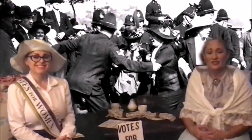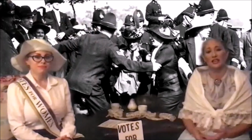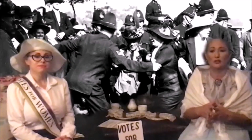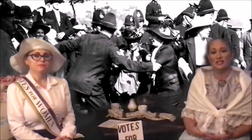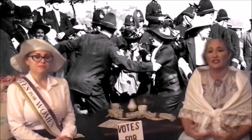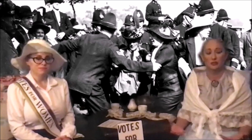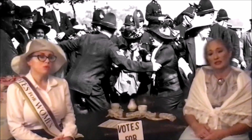The suffragists preferred a more macro approach. They were educated, and they came from middle class and upper class homes. They were property owners, and they wanted a more peaceful protest. So they would go to legislation and the local government, even state governments, and try to appeal through the laws of the land. And the suffragettes took a little bit more aggressive approach.